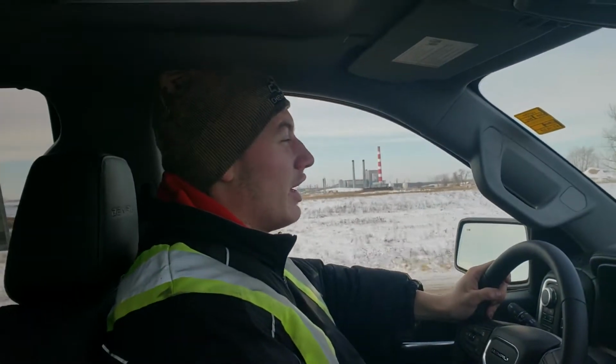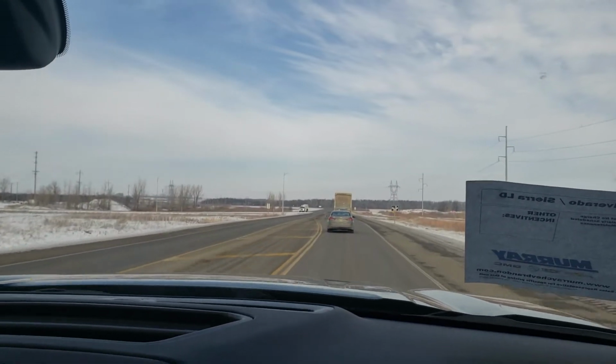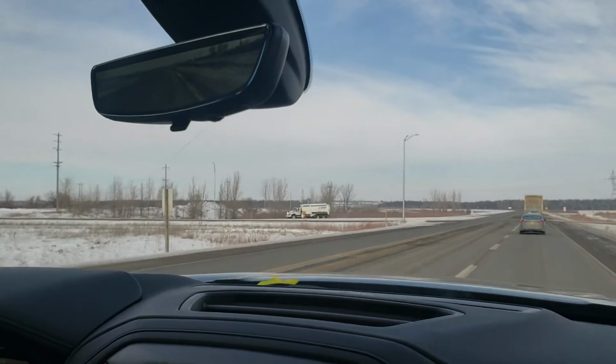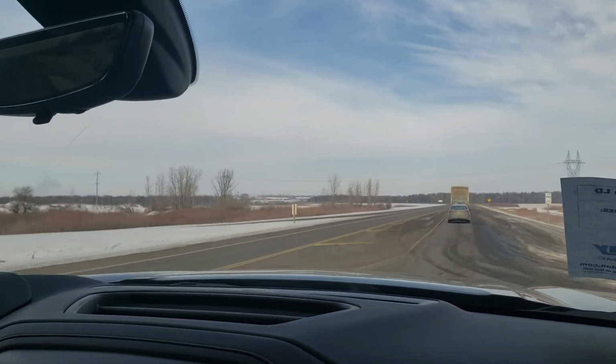As we're driving here, in front of us there's a Hyundai, an Atlas semi, and another semi in front of that. I'm waiting for the right time that I can actually pass these guys, and I'll show you what 400 horsepower can do for you.